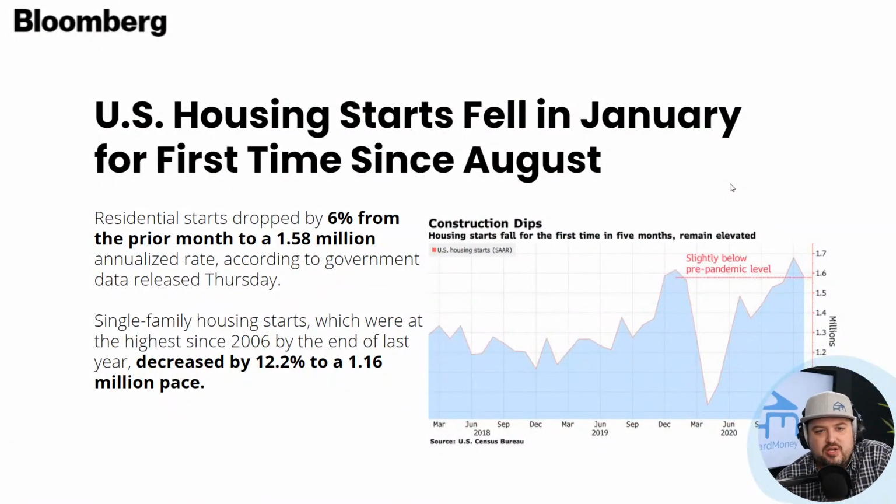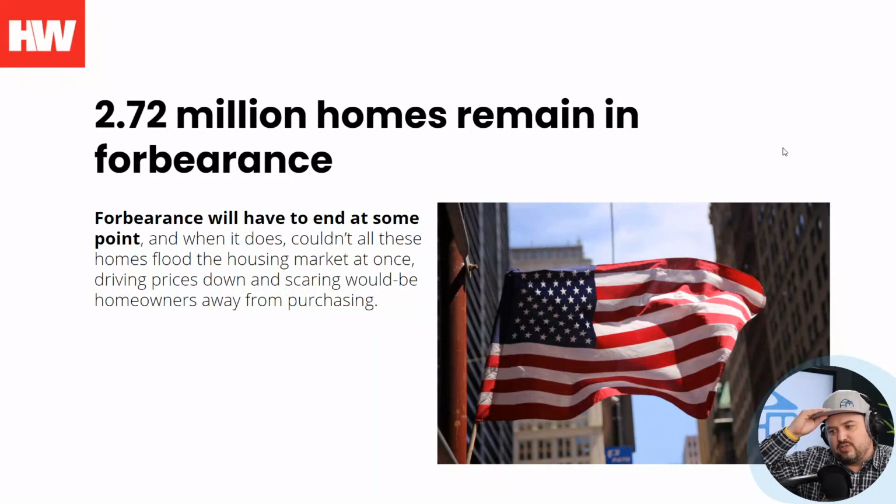So U.S. housing starts fell in January for the first time since August. Residential home starts dropped 6% from the prior month to a 1.58 million annualized rate. Single-family housing starts, which hit their highest since 2006 by the end of last year, decreased by 12.1%. So this is what you're seeing from the pandemic, and we're seeing it slide just lightly, but it's the best it's been in a long time. Nothing that I'm overly concerned about, but something to be aware of.